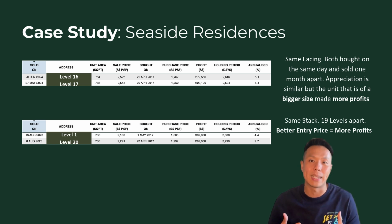In the second case study here, we take 2 units of similar size but on different levels, one on level 1 and one on level 20. From what we can see here, the better entry price eventually equates to more profits.